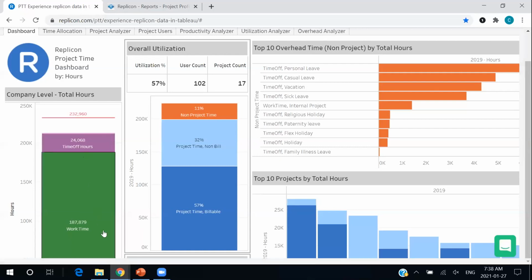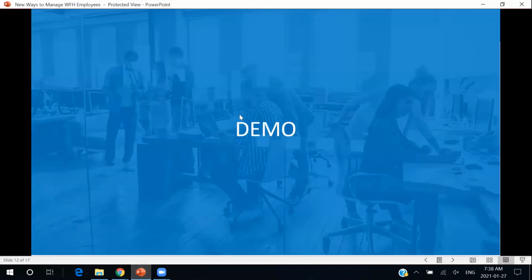So that will bring us to the end of our demo today. Again, it was kind of a cross section, so we focused in more on the billing aspect, but if there is anything else that you had questions about, feel free to get in touch.